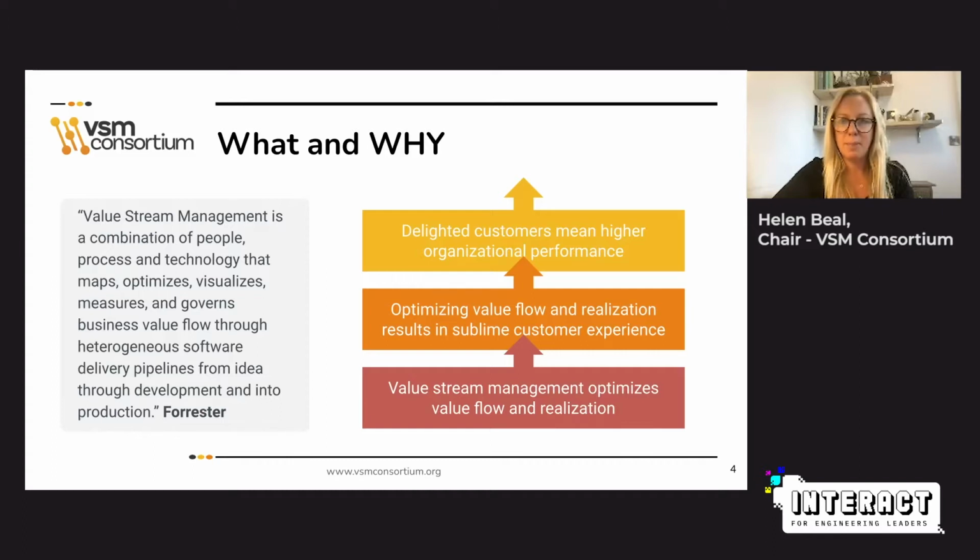You can see mapping, as we just discovered, is one element of what we're doing in there, and you'll see the mention of both technology and heterogeneous software delivery pipelines. So these DevOps toolchains that we've been building over the last few years have become really critical to the way that we can value stream manage these days.